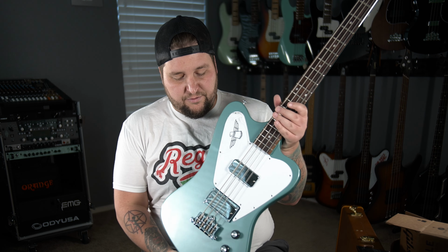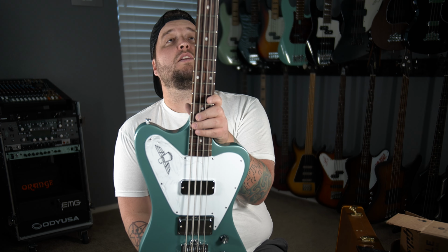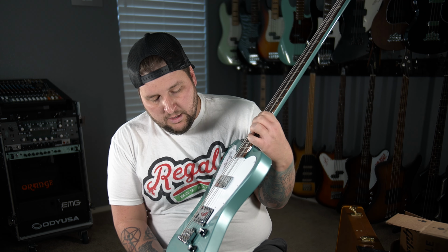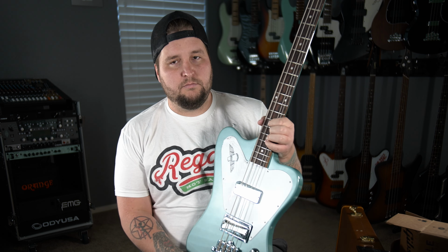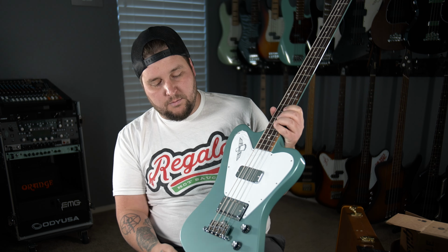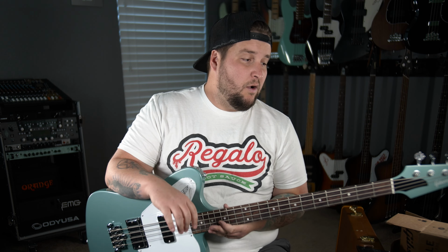But personally, for me, I prefer the original Thunderbird. I prefer the SG bass in the way that it feels, and the SG bass is a little bit cheaper. I don't know, man. If it's your flavor and you like the vibe and you like the tone and you like the shape and you like the color, then I'd say go for it. It's cool. If you got the means and you want it, I say go for it.